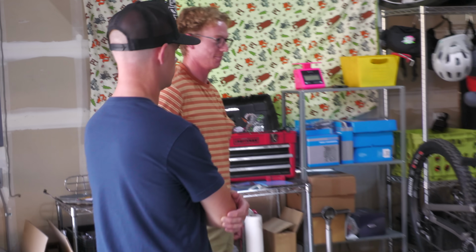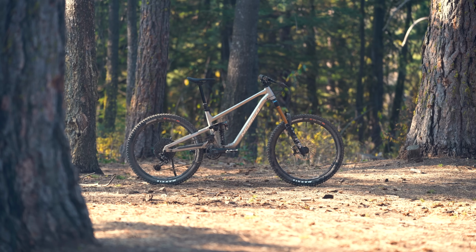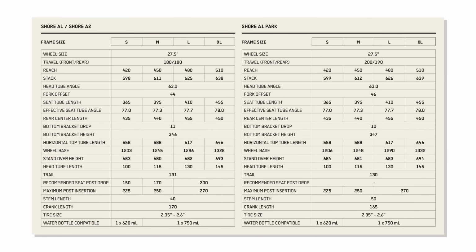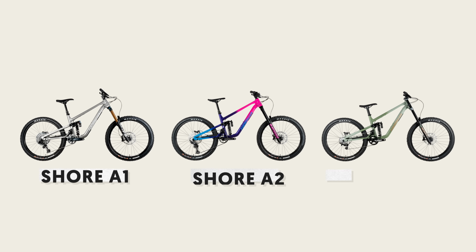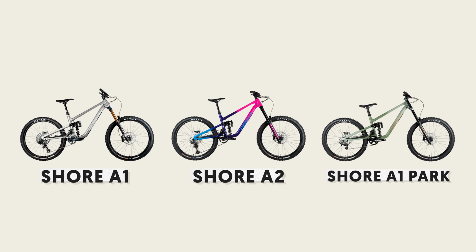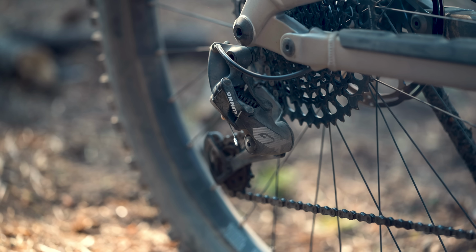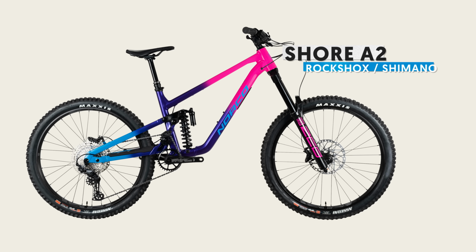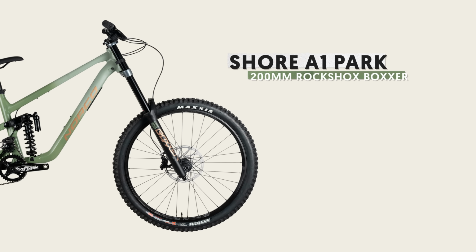The Norco Shore is configured one way only and with a clear intention of sending it. To start, the Shore uses Norco's ride-aligned, size-specific geometry. While the frames may not be able to be tweaked via chips and spacers, each size is catered to a specific rider size. There are also the build options. Yes, there are only 3 of them, but each one hits a specific target. The A1, which is the one we tested, has Fox factory suspension with a SRAM Eagle drivetrain, and the A2 uses RockShox suspension and Shimano's 12-speed group. Finally, there is the Shore A1 Park, which implements a longer stroke shock to get 190 millimeters of rear travel, and keeps geometry consistent with a 200 millimeter travel RockShox Boxer, which has the same axle to crown as the Zeb found on the A2.